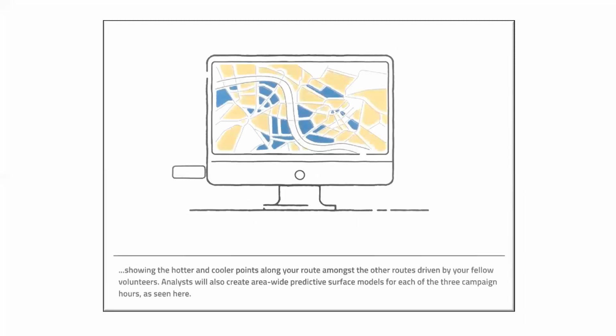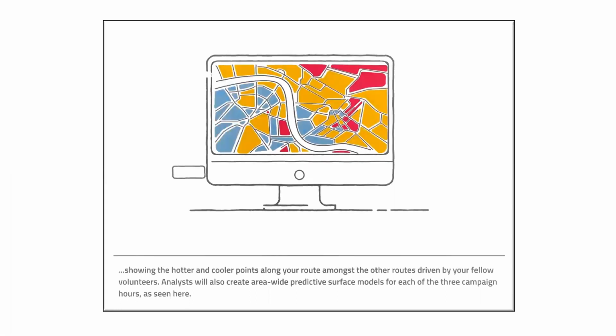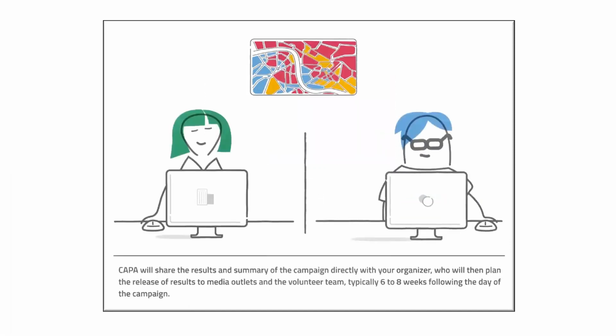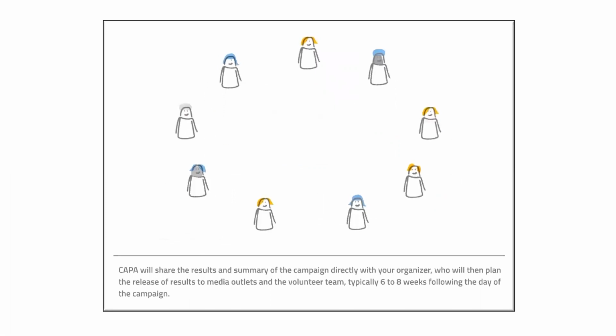Analysts will also create area-wide predictive surface models for each of the three campaign hours, as seen here. CAPA will share the results and summary of the campaign directly with your organizer, who will then plan the release of results to media outlets and the volunteer team, typically 6 to 8 weeks following the day of the campaign.